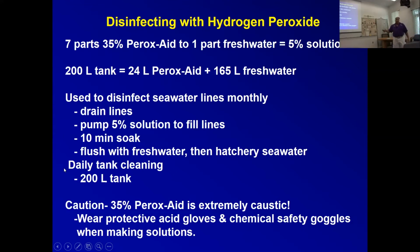And then we use it for daily tank cleaning. And every now and then, I like to take a little medicine dropper and get some of that and find a scab on me and make sure it foams up so I know the concentration is just right.